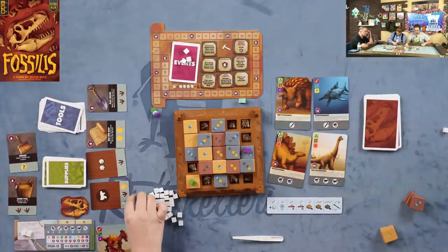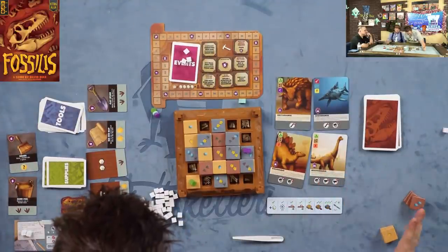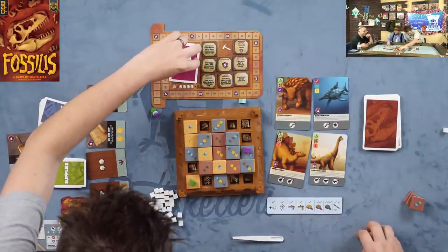Teeth and femurs are two. Ribs are three. Oh, they come from here. Hips are four, and skulls are 12. Skulls cannot be used in any dinosaurs. I looked. I didn't see one. I mean, if there was a promo that gives you something for a skull, but I don't know of anything, so no.